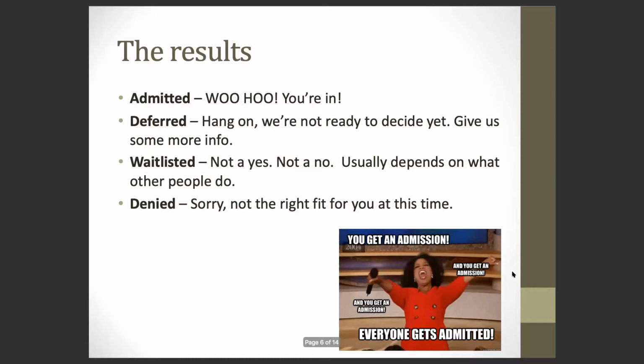The waitlist is different in that, again, it's not a yes or a no, but this time it's not so much they want more information from you. It depends on what other students have decided to do. All the students that are admitted don't necessarily attend the school. So they may like you, and if there's space for you, they would like to have you. But if there's not space, then they're going to go with the other people. So the waitlist is frustrating because you may not find out that you're off the waitlist until well after May 1st, which we'll talk about in a second. That can put you in a really tough position.